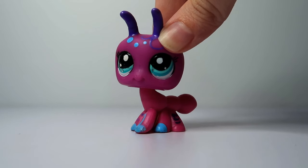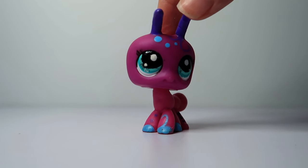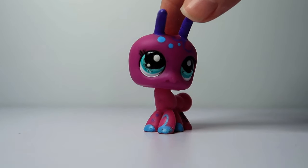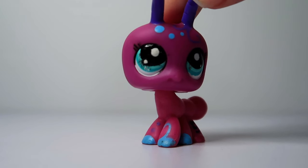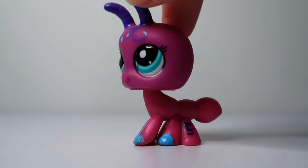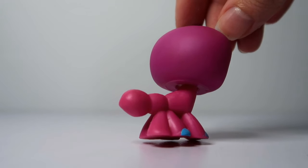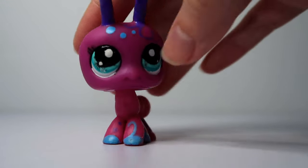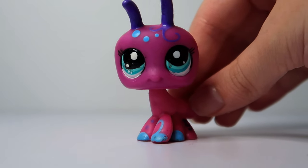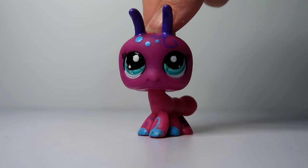Starting us off strong, we have this ant. It does have a pretty messed up eye, but it was very cheap, so I can't complain. I can also fix that eye up pretty easy, I feel like, so I'm not too concerned about it. Other than that, he's in really great condition. The body looks very pink compared to the head on camera. It definitely is more pink, but not as exaggerated as it is. LPS ants definitely aren't my favorite, but I think this one's patterns are really pretty.